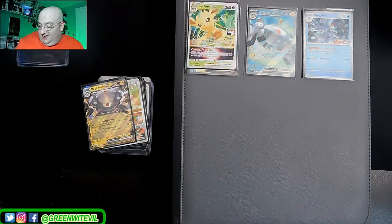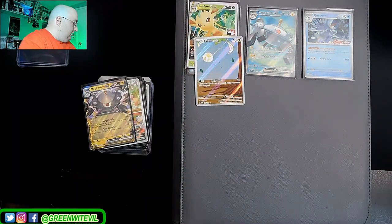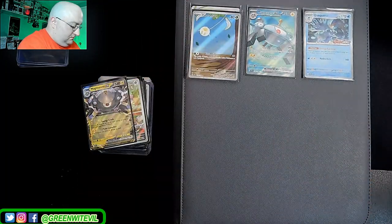Just making sure my computer's not gonna shut off on me, so just ignore me while I do that. Got the background green today. Figured that'd be nice. But this goes nicely with the Spidop, so we can actually put them. You'll see. We'll get that done.